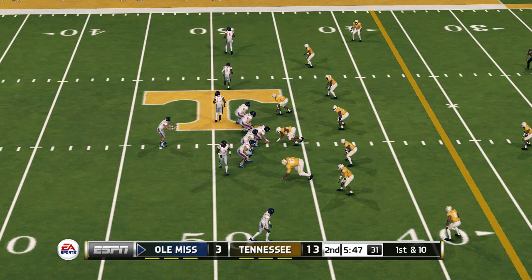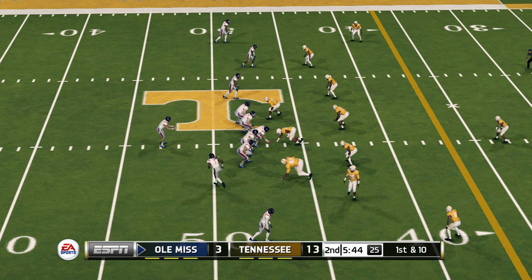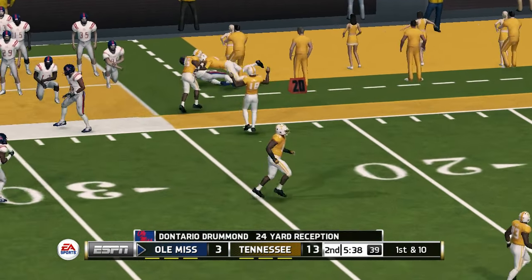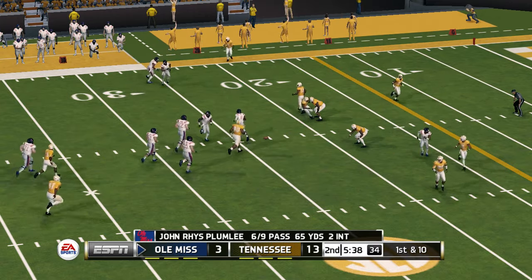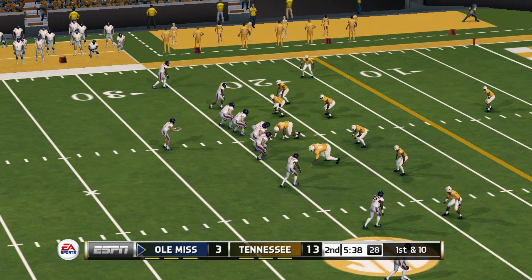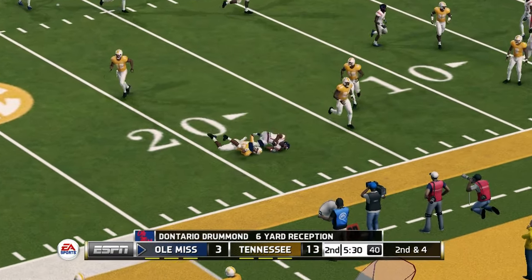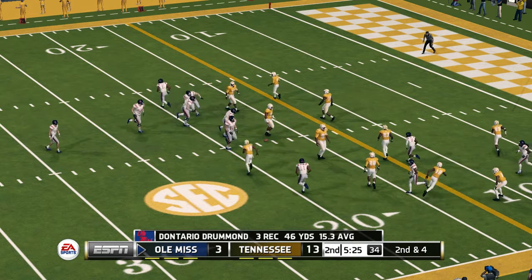Five guys will be out in the pattern as they're in the shotgun. Fires out to his wideout. He's pushed out of bounds at the 23. That makes it first and 10. They'll line up with five wide receivers. Got his man. Can't tack on any yardage. That'll make it second and 4.